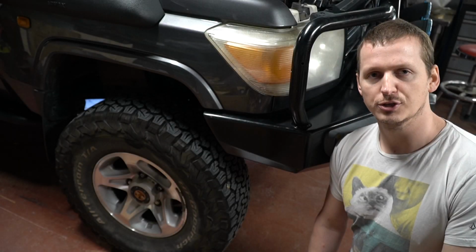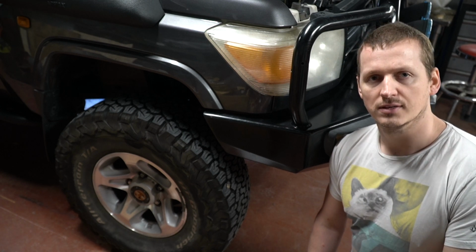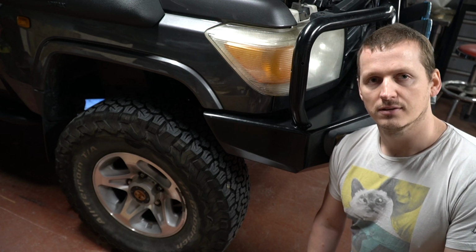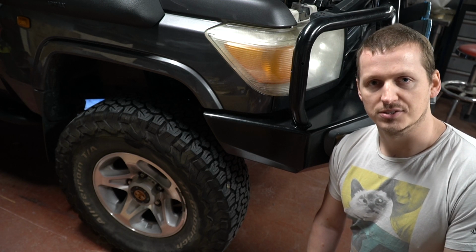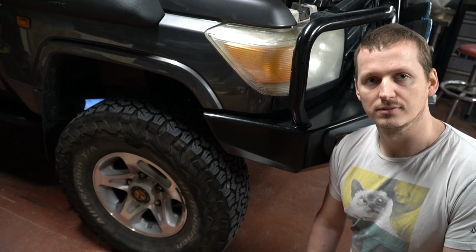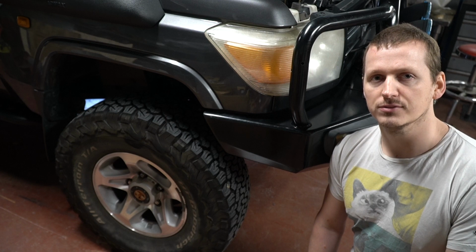Now for tyres, I usually run all-terrains, just because they make less noise on the highway. My last car, the Navara, had a set of muddies on it for a few thousand kilometers, and those things howled like a single mother. So moving to all-terrains after that was a breath of fresh air. While they might not be the absolute pinnacle in terms of capability, I think they're a good all-rounder, hence the name. And I'll probably get another set once these ones wear out, although I'm kind of toying with the idea of getting 35s.